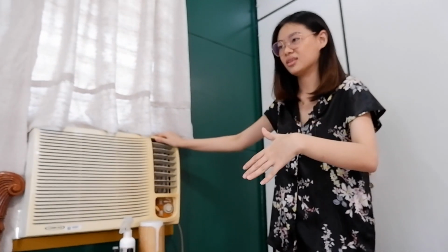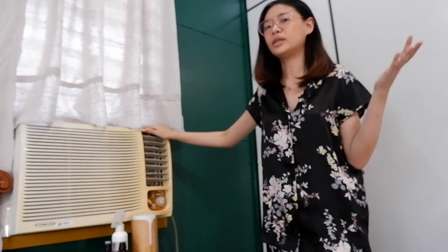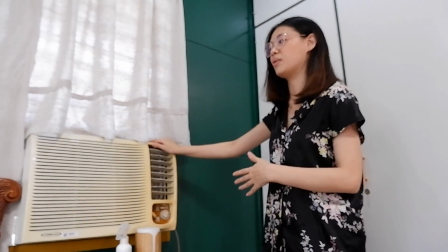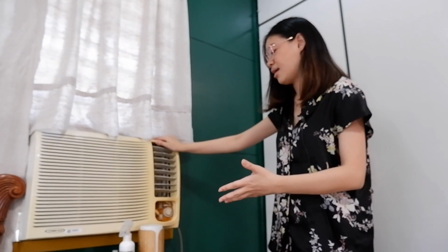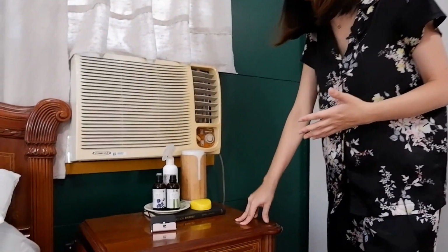Okay, so we have this aircon here, which is not ideal that it's right beside the bed. It doesn't get much airflow, but it's useful when I do office work. So it's an old aircon. Like I said, I'm only gonna be here for a few years, so I was not about to buy a whole new aircon. And underneath here is my side table.